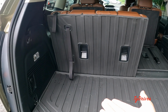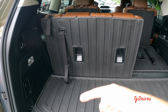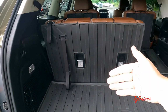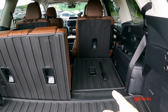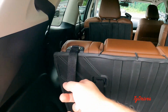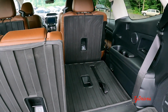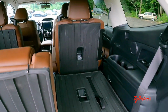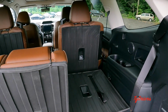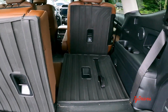That's pretty nice. It's just about as much room as a Tahoe, I would say, lengthwise at least, behind the third row seats. So that's pretty good packaging with this car. Once you fold down the third row seats with this little tether right here, they'll fold flat like this one is, and we have nice coverings on the back of the seat, so we can load in whatever you'd like without worrying about damaging the leather. It's a really good amount of space back here.